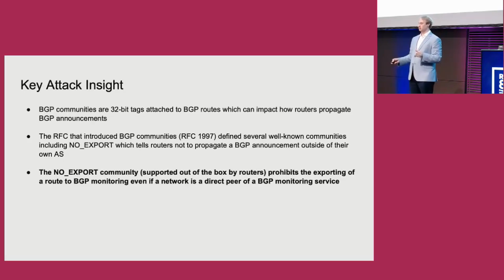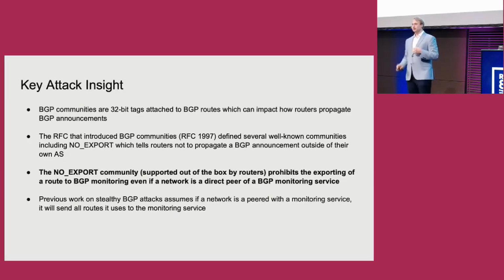And this, I think, is a large deviation from previous work in that previously, we had always assumed that if a network that was providing data to RIS had a malicious route in their table, that route would be sent to RIS. We would see it in the update feeds. Obviously, if it's heard but not used as best path, that's a different story. But if it's selected as best path on a major network that's sending data to RIS, we should see that in the update feed. But with this technique, we can actually put the routes in those networks and still hide them from RIS.